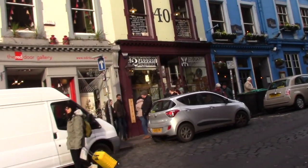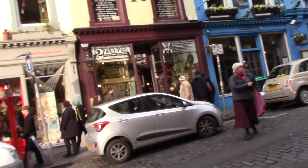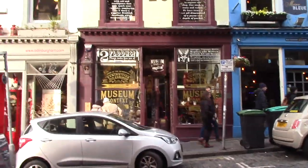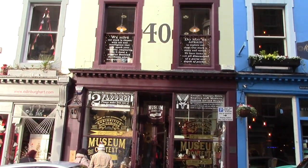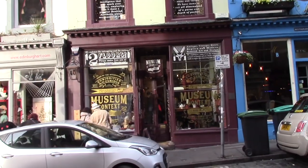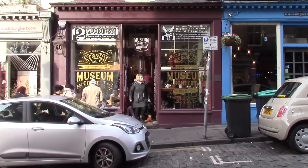But this is the shop that I really wanted to show you, because this shop has become incredibly popular. This, ladies and gentlemen, is the Harry Potter shop. Right there. Two floors of nothing but Harry Potter goods. And I was a secret keeper for this shop, so now that I've told you, you can all find it. Only Harry Potter fans will get that reference, but hey.